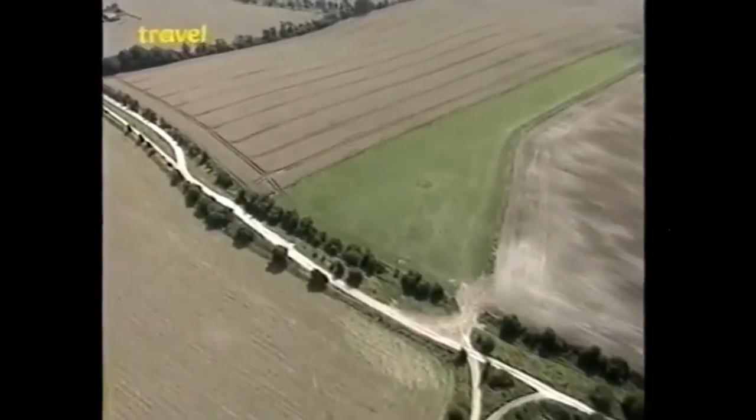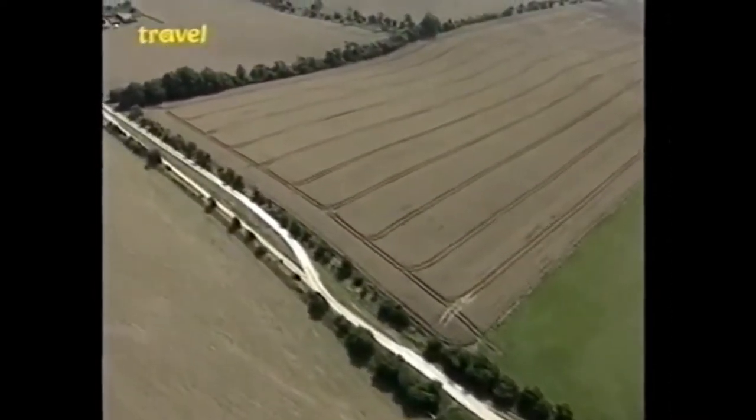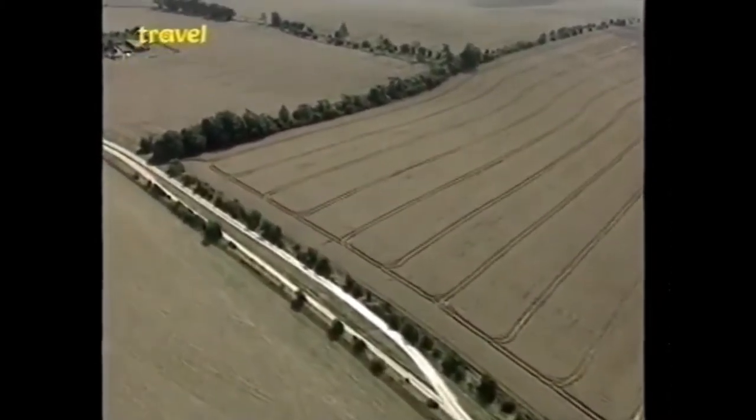The Ridgeway follows a great band of chalk which runs from the Wash all the way through southern England and down to the Dorset coast. This escarpment marks a change between two types of farming. Hence the expression, so they say, as different as chalk and cheese.